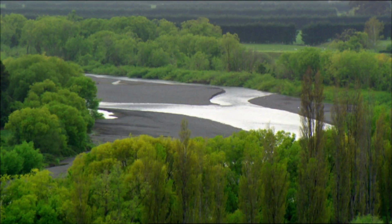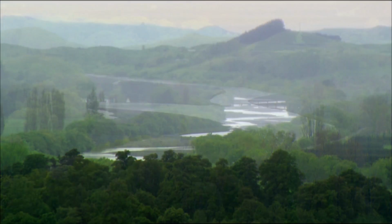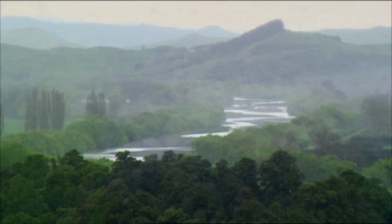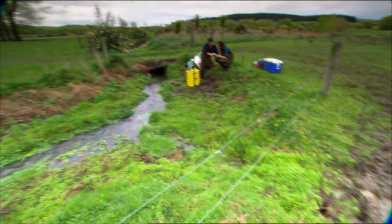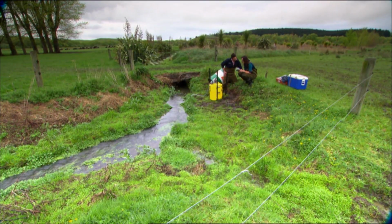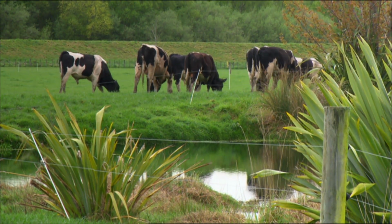In May 2010, Rural Delivery looked at a trial set up by Hawke's Bay Regional Council where man-made floating wetlands were being used to remove nutrients from a waterway in the region. We returned to the bay nearly 2 years later to follow up on that trial and look at another wetland initiative.